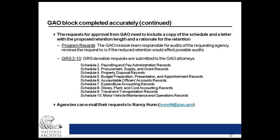And then if it's GRS items 2 through 10, those retentions were actually developed in conjunction with GAO. So they've already signed off on what's in the GRS. If you want an exception to those retention periods, their attorneys will look over that request. I've given you the chapter titles of those GRS schedules, so you can see the types of records we're talking about. You can email the requests. I've given you the contact email there for Nancy Hunt, the current records officer at GAO. She will work it through their process and then notify both the agency and the National Archives whether GAO concurs with the requested retention.